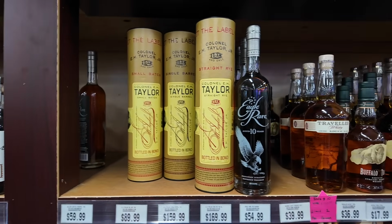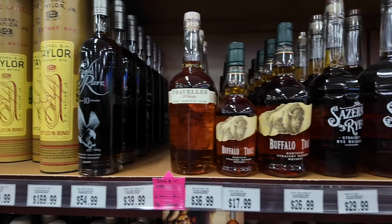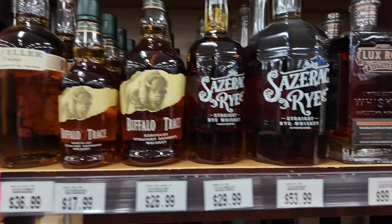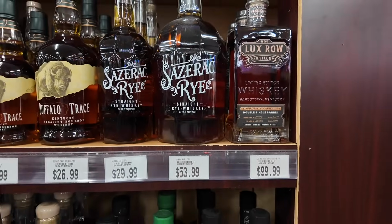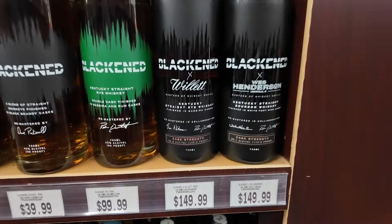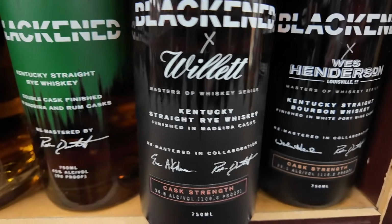And again, guys, if you come in and buy a bunch of stuff, it sounds like they'll negotiate. So if you see things on the shelf here, I'm pretty sure they're willing to do a bundle deal for you. I haven't tried any of these Blackens, but look at that Willett's Blacken collab.